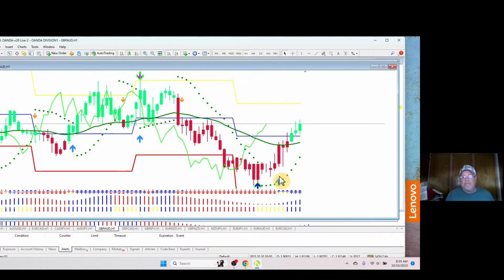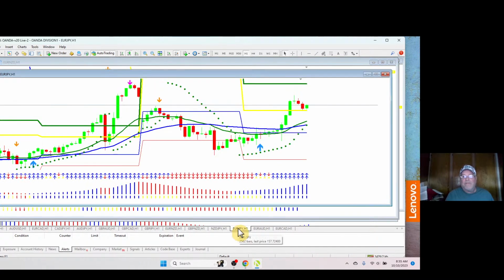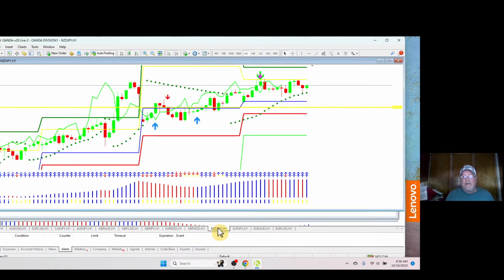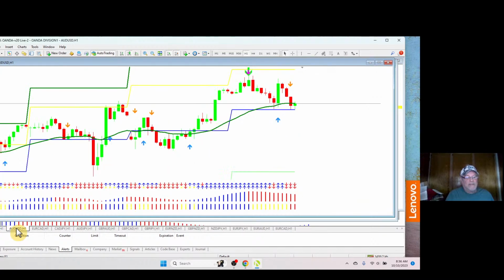And to push up. Here on New Zealand, it's kind of gone sideways for the last 5 hours. Euro yen, same thing. New Zealand yen, same thing. Pound dollar, it's trying to retrace that whole candle. Feel free to ask any questions or make comments. I'm open to both, always. The dollar is trying to push down.